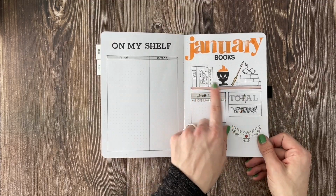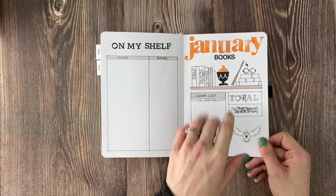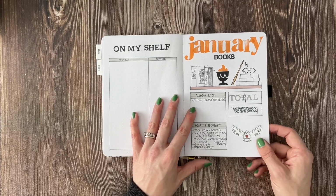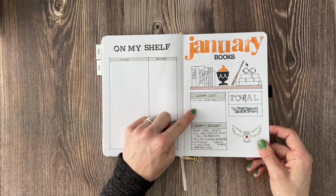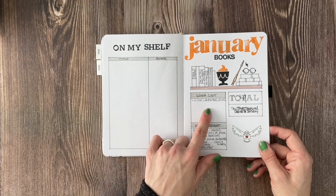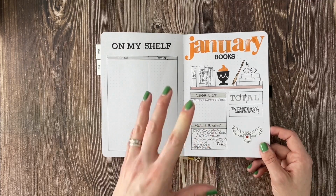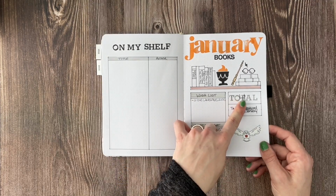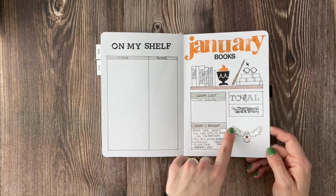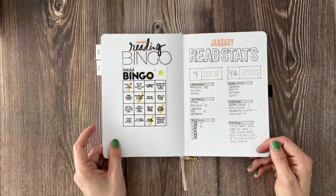I drew in my books. I'm writing on the titles of the books that I actually read throughout the month, and then the rest of it's just fun and decoration for me. Below the bookshelf, I have a wish list and a what I bought list, so I can keep track of books that I might want to purchase in the future, and then books that I actually purchased in the month. And then I have my total number of books read and my favorite book of the month. This little space here is blank, and I'm just using that for decoration.